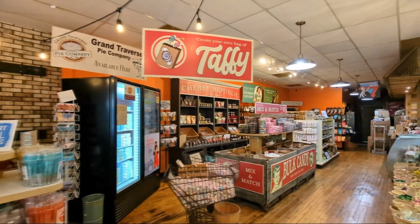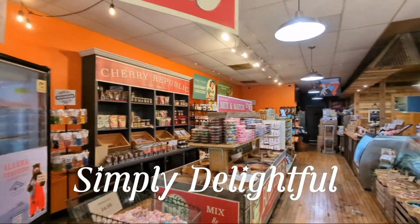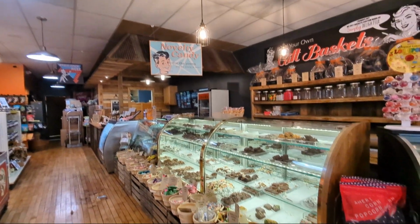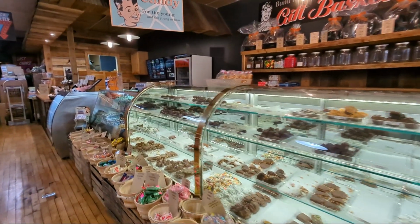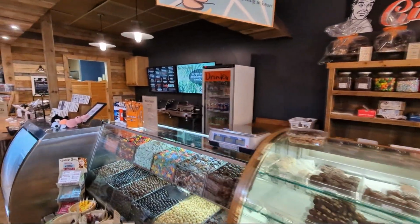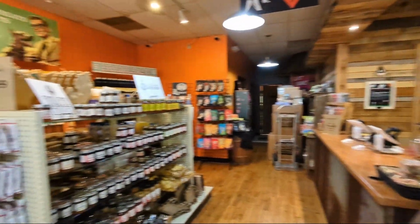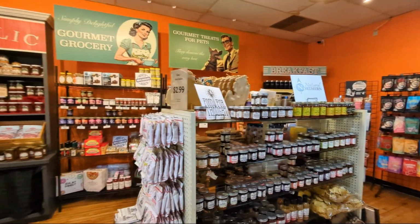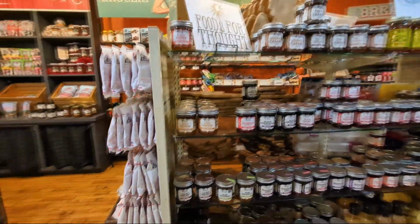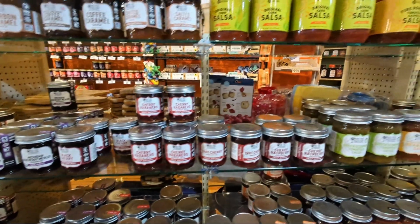All right, a quick look of the inside of Simply Delightful here in Cadillac. They have taffy. They have all these really nice chocolates. It's like turtles and hard candies, beverage counter, and some food for thought. A lot of different jams, Michigan berries and habanero. They have salsas.